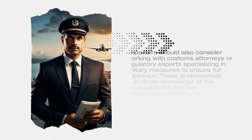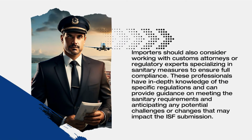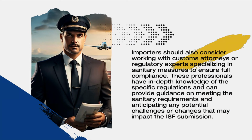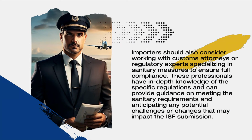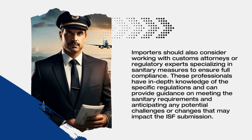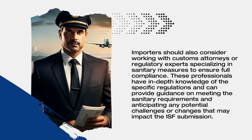Importers should also consider working with customs attorneys or regulatory experts specializing in sanitary measures to ensure full compliance. These professionals have in-depth knowledge of the specific regulations and can provide guidance on meeting the sanitary requirements and anticipating any potential challenges or changes that may impact the ISF submission.